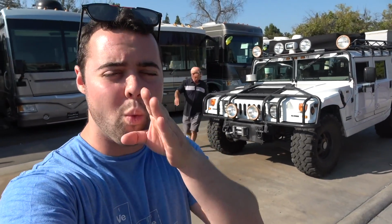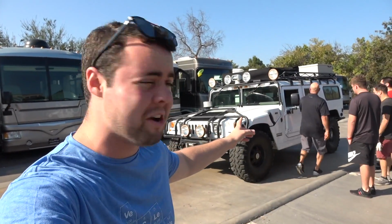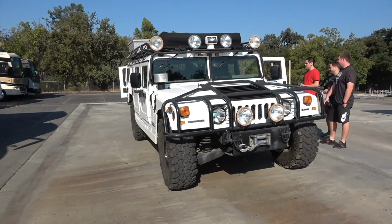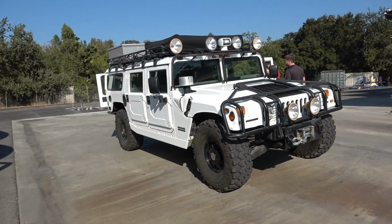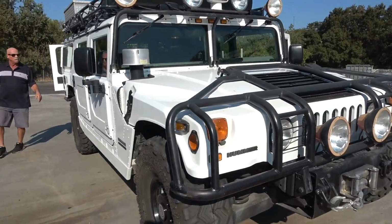Check this thing out, guys. Chris's friend just rolled up in an H1 with a 6.5 liter turbo diesel. This thing is freaking epic. The H1 was such a better looking vehicle than the 2 and 3. This literally looks like it was straight out of the military, which essentially it is.